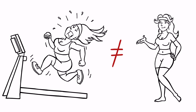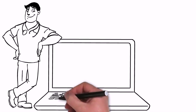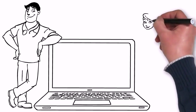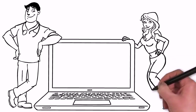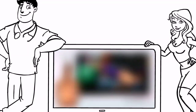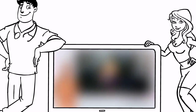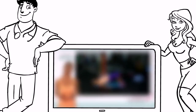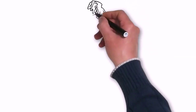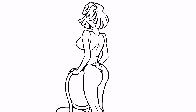Holly agreed. And after putting our heads together, we perfected 8 videos that strategically target cellulite in your hips, butt, thighs, and arms. It's called the Cellulite Factor Solution workouts. And once you start doing these workouts, your body will change. And in doing so, the fat cells that make up cellulite will spread sideways, rather than up towards your skin, exposing your smoother, younger-looking body. And I really do mean younger looking.